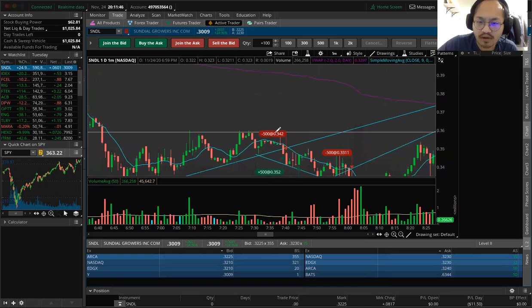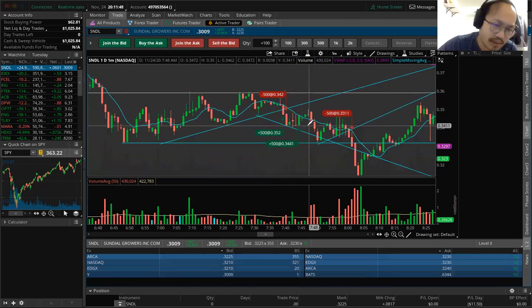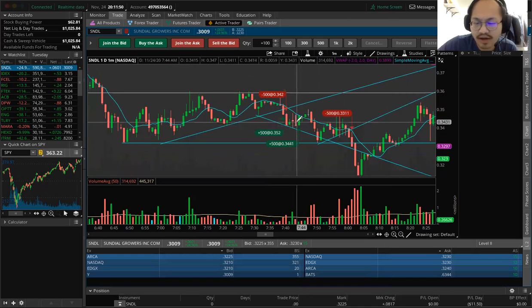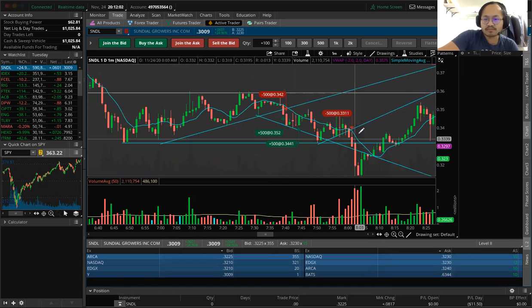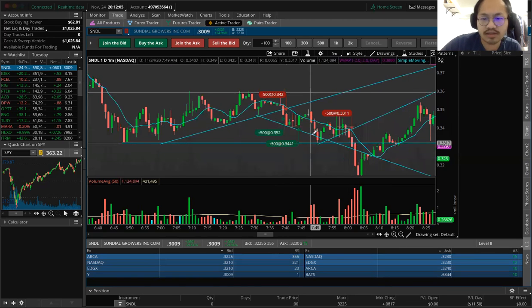Why? Because it was a lower low. Dip buying, it's never ideal to buy a lower low. It did eventually move up like 235, but that's it. And I took my losses on this move right here. I should just cut my losses here when it touches my risk.